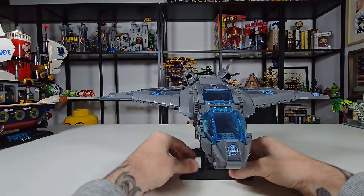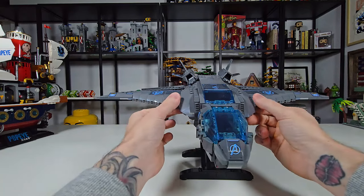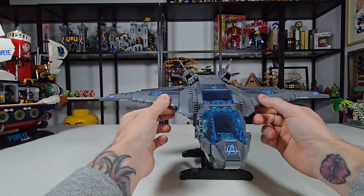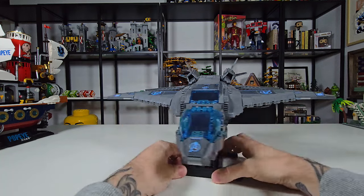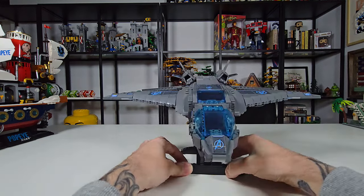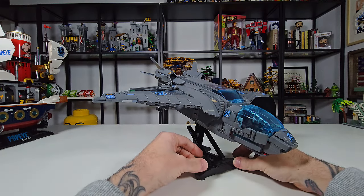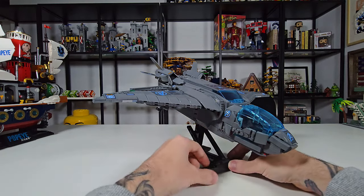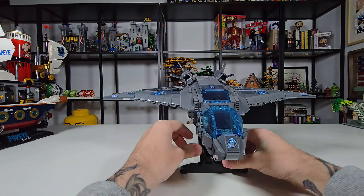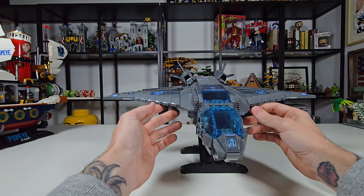So overall, while the quality is good in terms of the build and the pieces, and you don't have any issues with stuff falling apart, I just don't think that Lego has the value that these other companies have. And you can chalk that up to licensing if you want to, but the size difference in this than the Popeye ship for roughly the same price is insane.